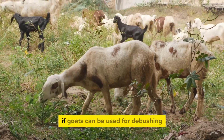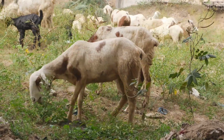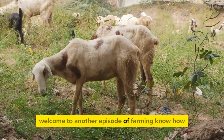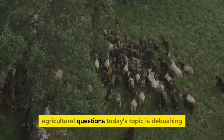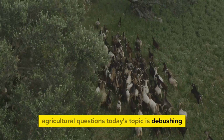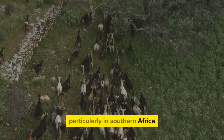Have you ever wondered if goats can be used for debushing overgrown areas in southern Africa? Welcome to another episode of Farming Know-How, where we dive into the most intriguing agricultural questions. Today's topic is debushing, a critical practice in land management, particularly in southern Africa.